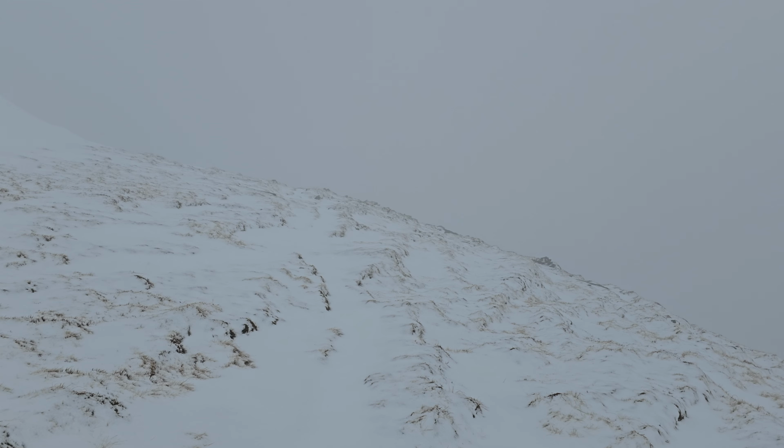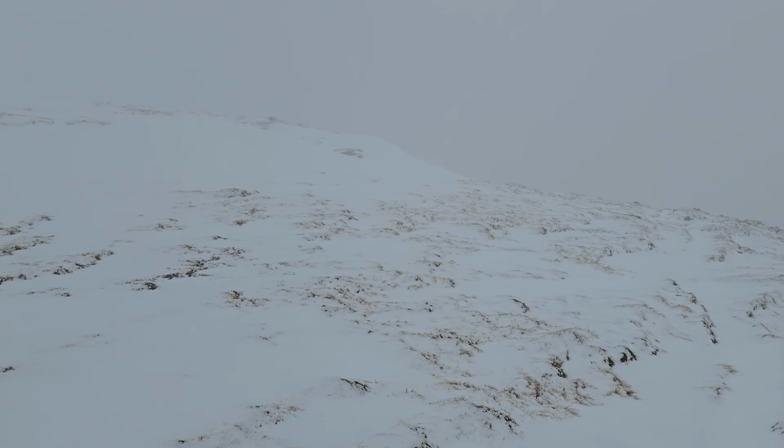You can see I'm just coming up to an edge. So I want to start turning to the left and just go directly up. I'm just going to skip that little top directly ahead. You can just go round to the left of it. It'll go up and down slightly, and then just keep going straight ahead to get to the first Munro, Aonach Beag.